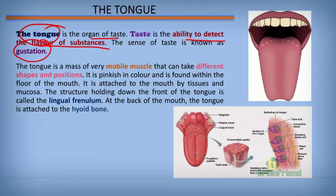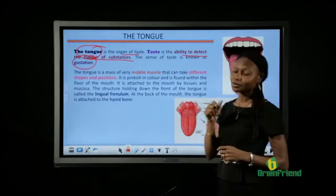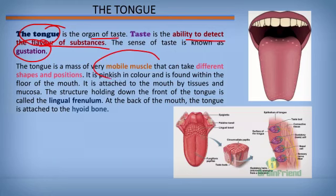The tongue is very mobile. That is, it can move around. If I ask you to wag your tongue now, you will do that. Just like you find a dog wagging its tongue, probably when you bring something nice, it sees bones, and it does its tongue this way and that. Yes, it's wagging its tongue. Because it's mobile, it has some muscles that move around to a very large extent.